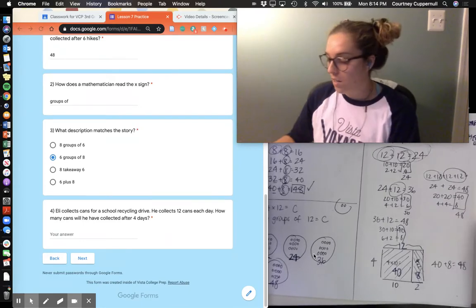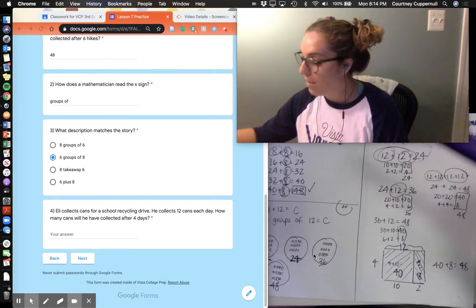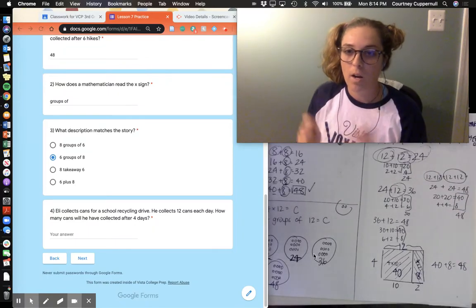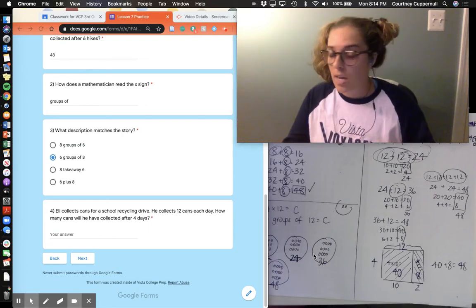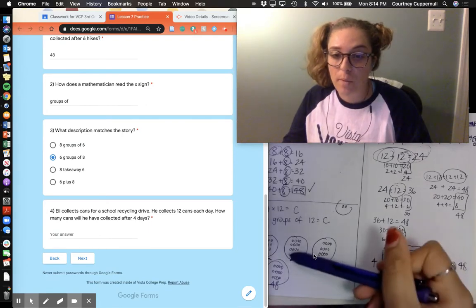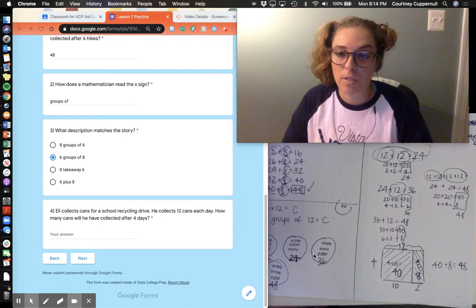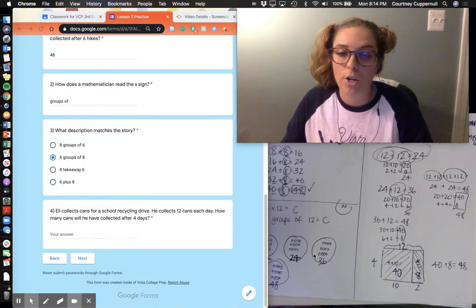So we just did 1, 2, 3, 4, 5, 6 different strategies to solve this multiplication story problem. Obviously, I would not expect you to do these. I just wanted to show you how many different ways we can be doing it. If you're a friend who's over here using your pictures, I'm going to challenge you to try skip counting. And then you can double check with your repeated addition or your counting.